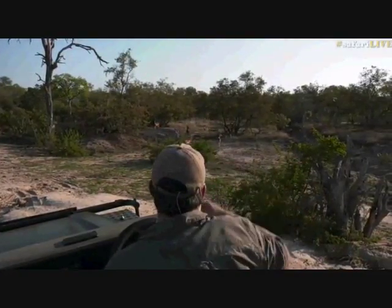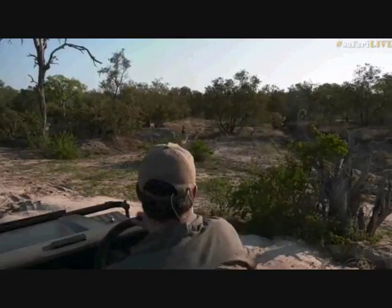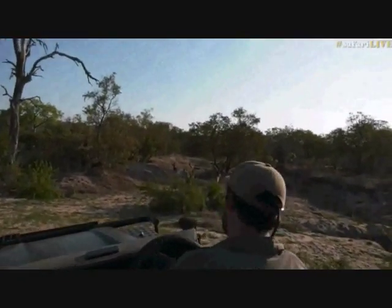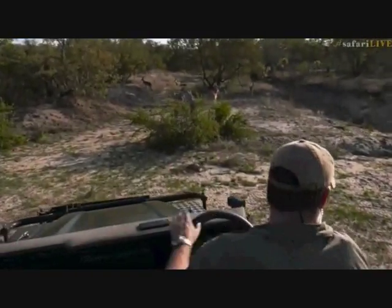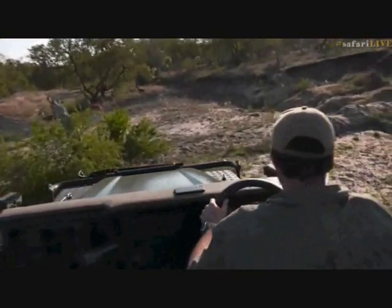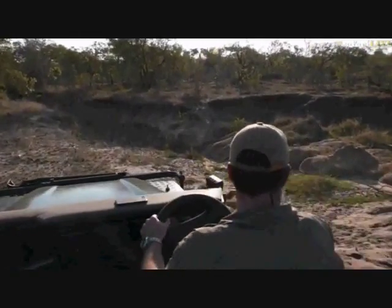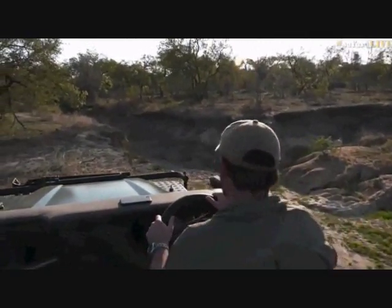Now I don't know, they've all kind of quietened down. They're almost looking down into this drainage line, so I want to just come and check. I have seen leopard in here before, so I might just come and have a quick squiz, just to see if there isn't maybe something lurking in this dip. It's a good place for a leopard to be.